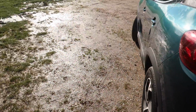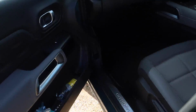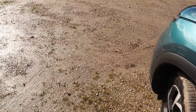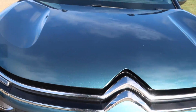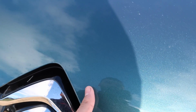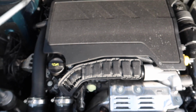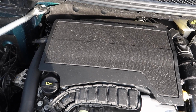Now, let me finish by talking about the engine. Lift up the bonnet like so. I've got a release here. There we are. So for the Citroen C5 Aircross, you have a choice of 4 engines, 2 petrol or 2 diesel. Now I've got one of the petrol engines. Right, let me just lift it up like so. So I've got the 1.2 litre turbocharged 3-cylinder PureTech engine.